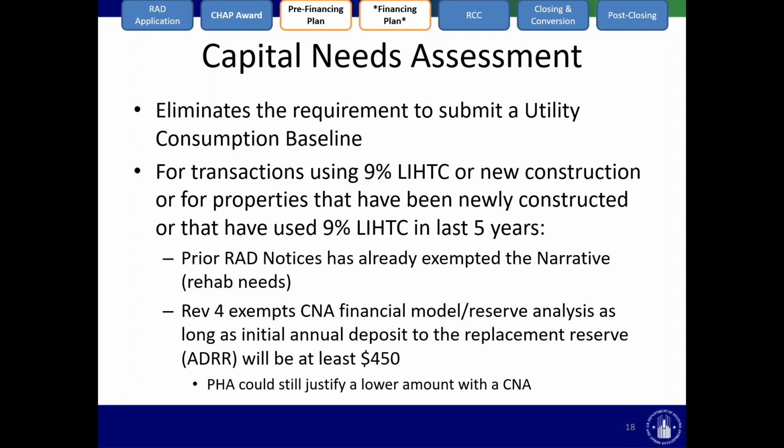With respect to the capital needs assessment, Revision 4 makes 2 important changes. First, it eliminates the need to submit a utility consumption baseline. So that's going to be true for any conversions for any CNA submitted. And then second, for any transactions that are using 9% tax credits or new construction, or for properties that have been newly constructed or that have used 9% tax credits in the last 5 years, whereas the prior RAD notices had already exempted the narrative, which described the rehab needs of the property.